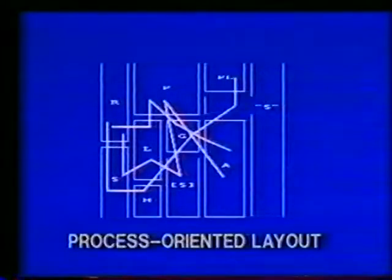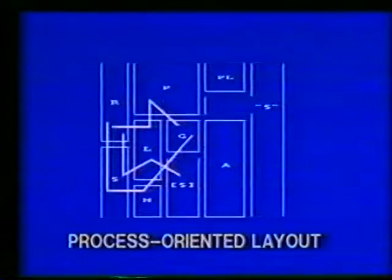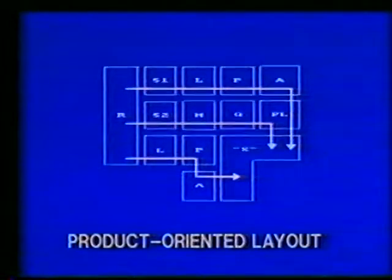When describing layouts, there are 2 major types. A process-oriented layout is one where machines are located according to their function, whereas a product-oriented layout is one where machines are laid out according to the flow of materials. Not surprisingly, a product-oriented layout is much more suitable for achieving flow production. As we develop a product-oriented layout to achieve flow production, the material transfer between different processes becomes much easier. Also, production lead times and inventories accumulated between processes will be reduced significantly.